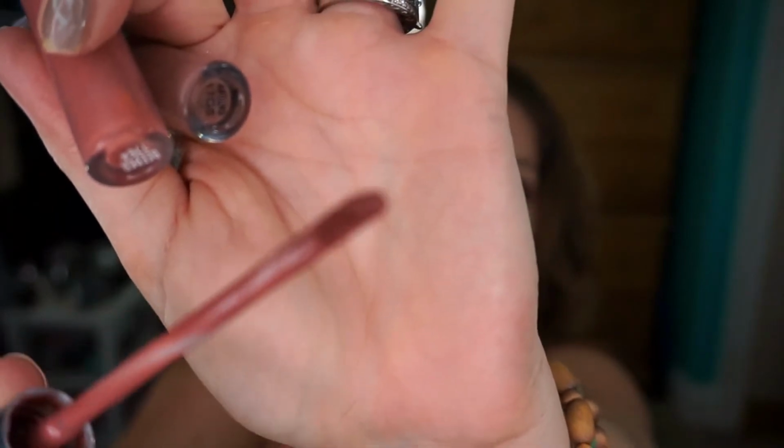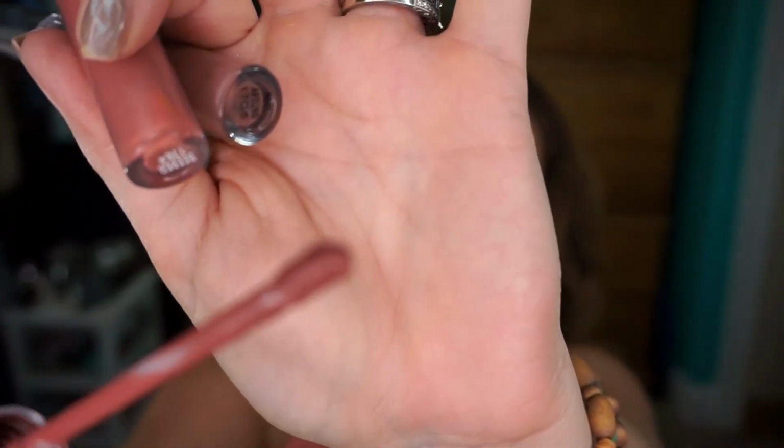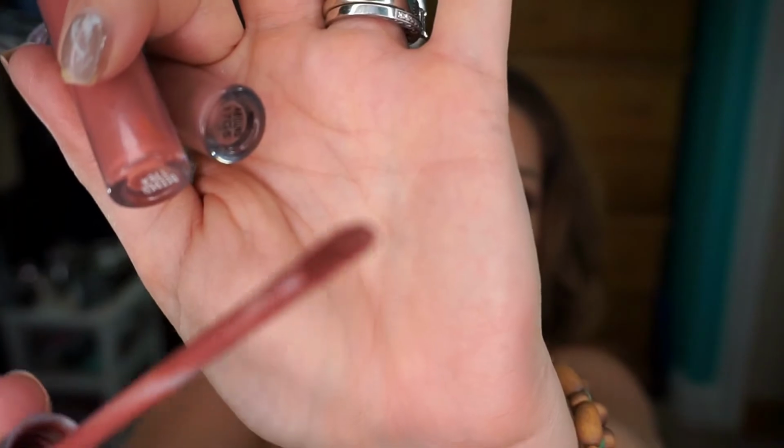The wand on the Mess Arounds is showing up to have black on the applicator. And as I've said, I have other applicators. They're just the color of the lipstick. For example, this is Bieber. All you see is a mauve-y nude deep tone here.